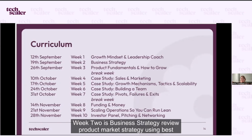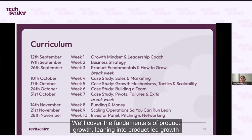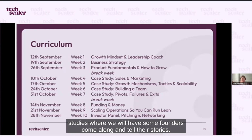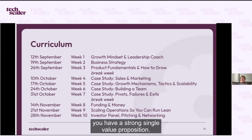Week 2 is business strategy. Review product market strategy using best practice frameworks and playbooks to plan your next stage of growth. Week 3 is product fundamentals and how to grow. We'll cover the fundamentals of product growth, leaning into product-led growth and the importance of strategy and roadmaps. So this section of 4 weeks are all case studies where we will have some founders come along and tell their stories. So week 4 is case study, sales and marketing. Understand the difference between sales and marketing, the tactics that could work best for your startup growth, and ensuring you have a strong single value proposition.